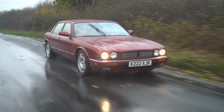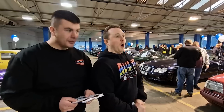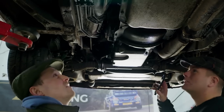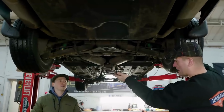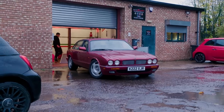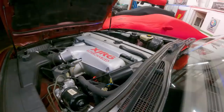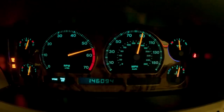This is my 1995 Jaguar XJR. A few weeks ago I bought it for £4,000 in a local classic car auction, and after a quick inspection was very happy to learn that my latest purchase was as clean underneath as it was on top. The supercharged 4-litre straight six also gave no reason for concern.